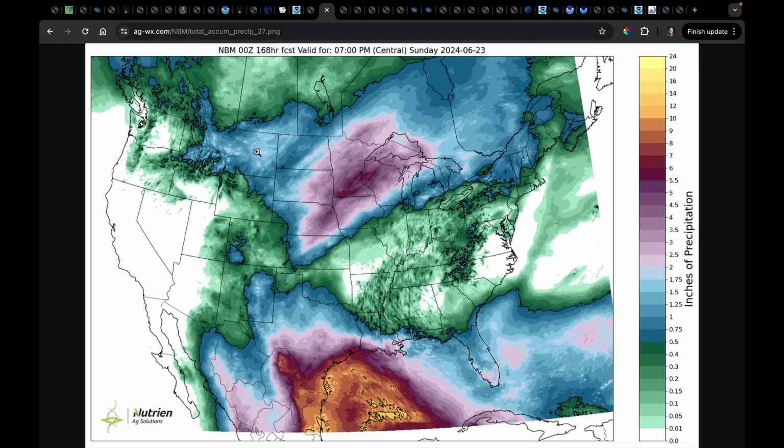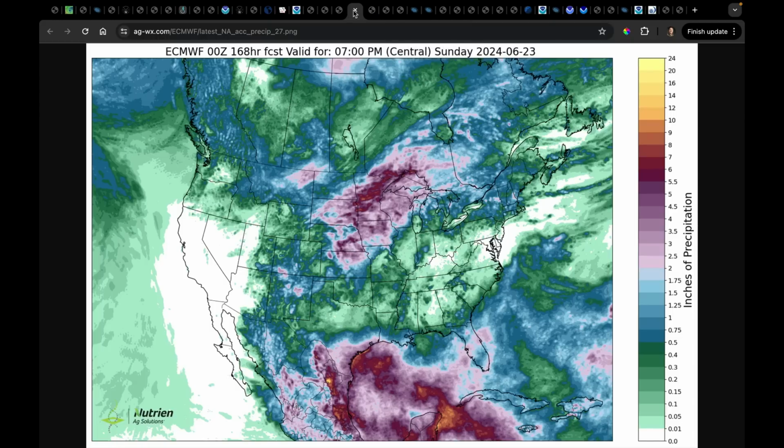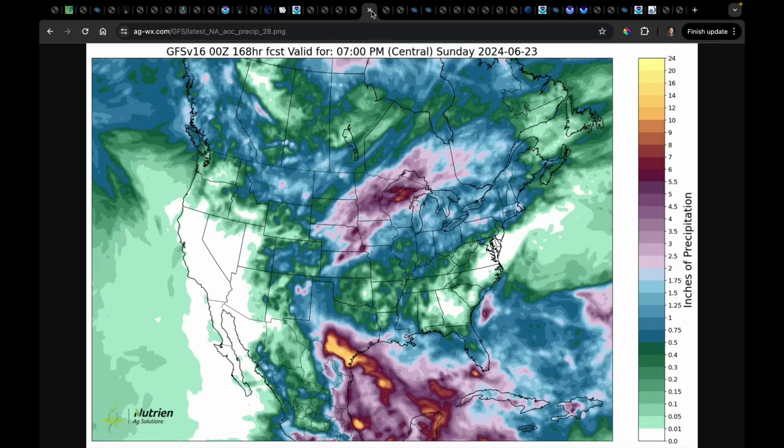Montana is picking up some decent rain as well, as is part of the Canadian Prairie, which has already been quite wet. Let's add to this the WPC, which has a very similar outlook to the NBM. Here's the European model forecast for the next 7 days. But take a look at the difference between the 0Z European and the 0Z GFS.